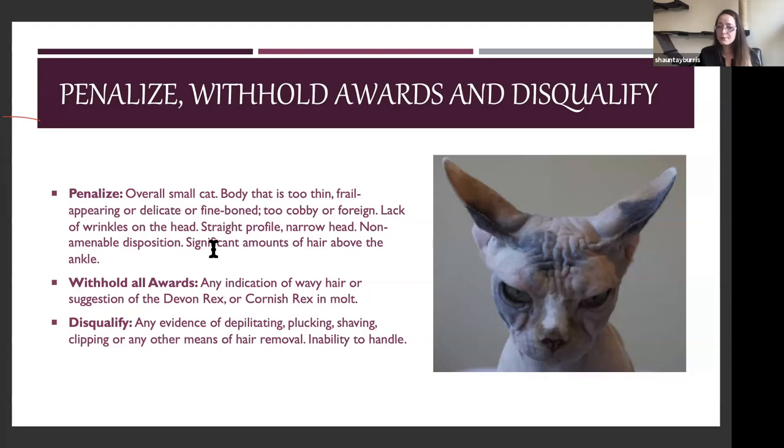Withhold all awards would be any indication of wavy hair or suggestion of a Devon Rex, either shaved or in molt. Here's a good example, actually, on my lap. This is Beep Beep, and she is an F2 from a Devon Rex outcross. You can see her body is pretty hairless, but there is a big tuft of fuzz on her butt right now. That would withhold all awards for this cat. You don't want to see that.